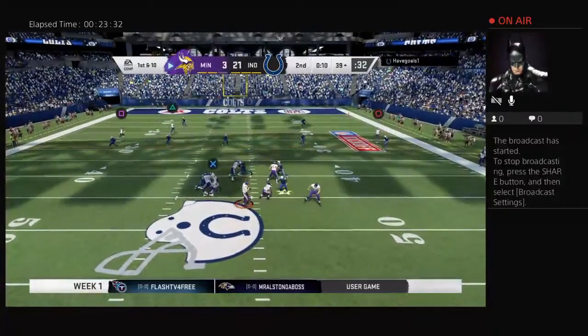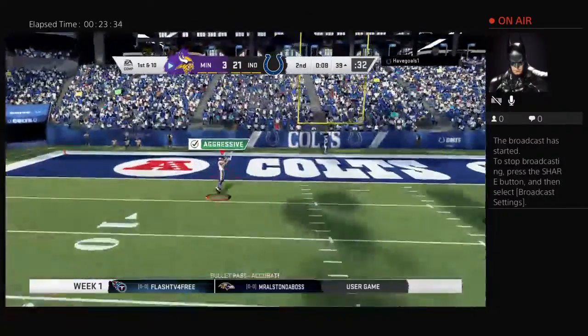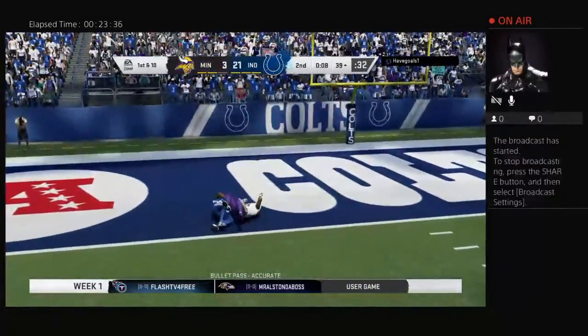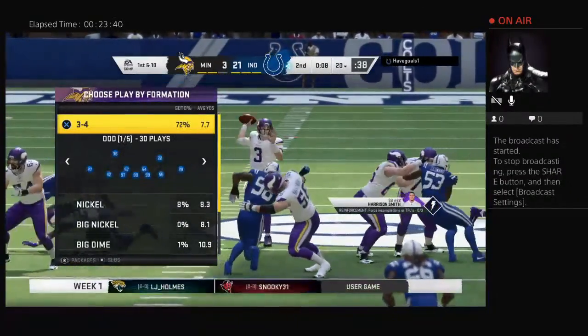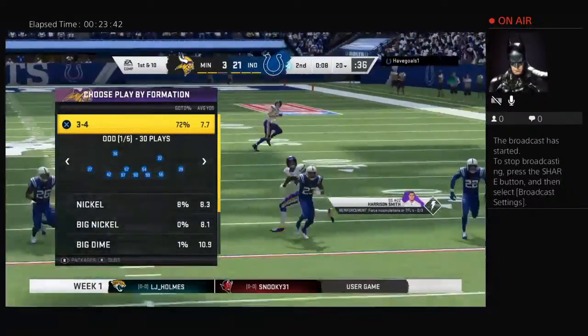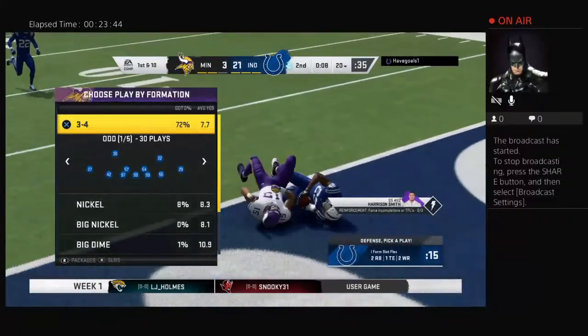From the gun, Costello. He's going to let this go for the end zone. And it's intercepted at the goal line. Picked up by Malik Hooker. And his guys have got it back at the closing stages of the first half.